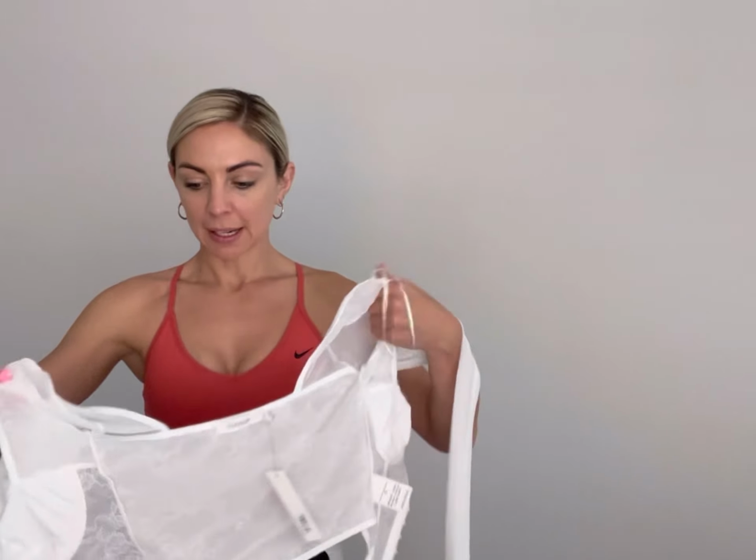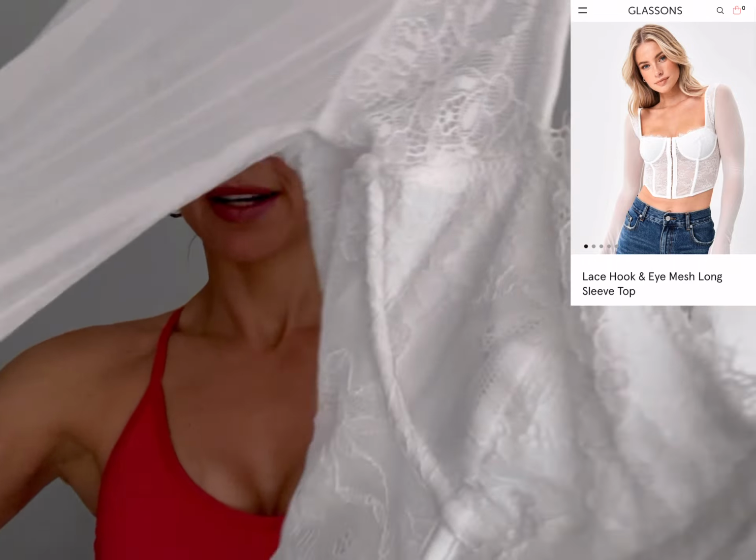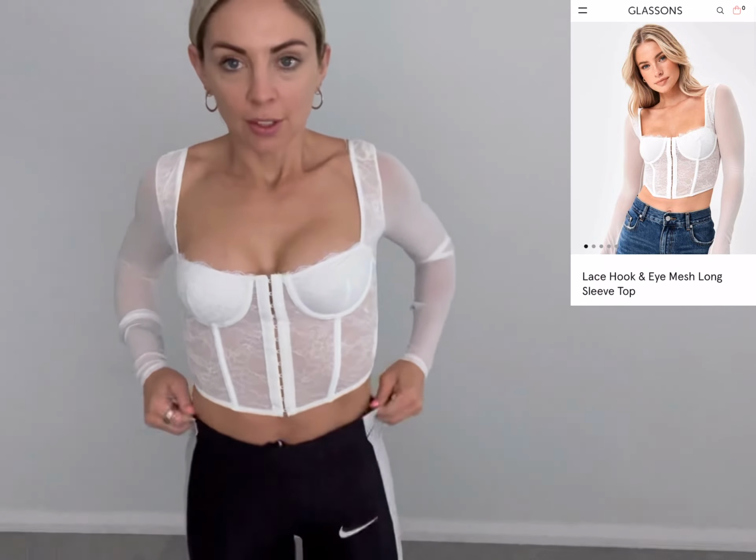So the first piece is a white corset, like so. Beautiful light fabric coming into those warmer months. So let's see it. So this is the corset. Obviously I still have my activewear on.